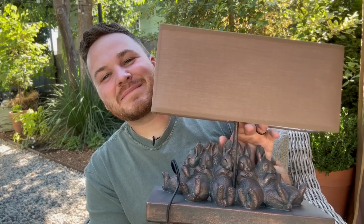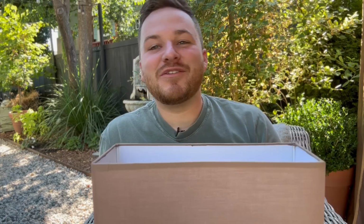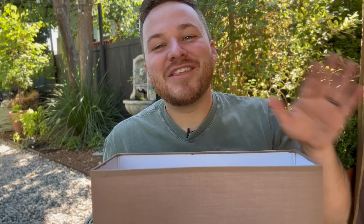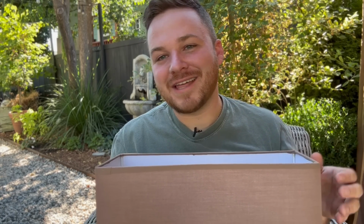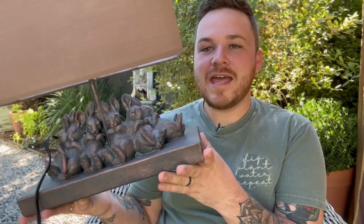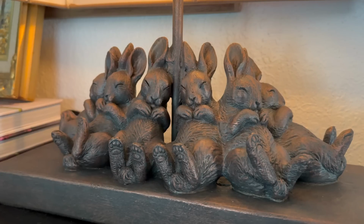So here we are. This is my most recent purchase. And if you've been to my house ever, which none of you have, I love lamps. I love little lamps that I can just tuck away into places. And I just thought that this was the most perfect lamp that I've ever come across. I got it and it was on sale. And it is these sleeping bunnies. And I just thought it was the sweetest thing ever.